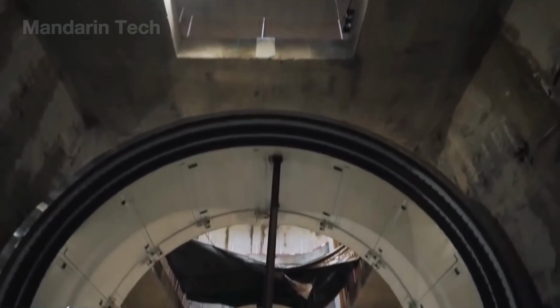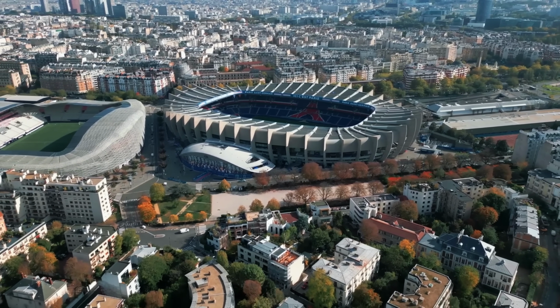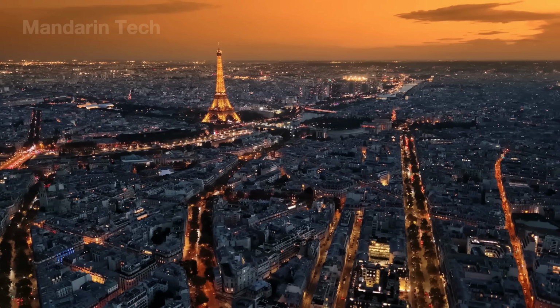When the Grand Paris Express is completed, Paris will not simply gain another metro line. The city will gain an entirely new transportation structure designed for the next century.